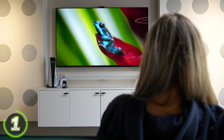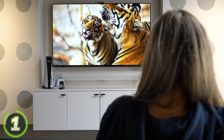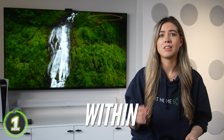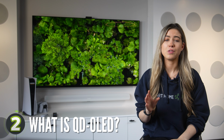Any soundbar with upwards firing or sideways firing drivers wouldn't want to be placed within a unit or shelf, so you'd have to wall mount the TV in this case. So something worth bearing in mind, as the practicality of the TV within the space is just as important as the performance. The second thing to note is what QD-OLED actually means for you as the viewer.